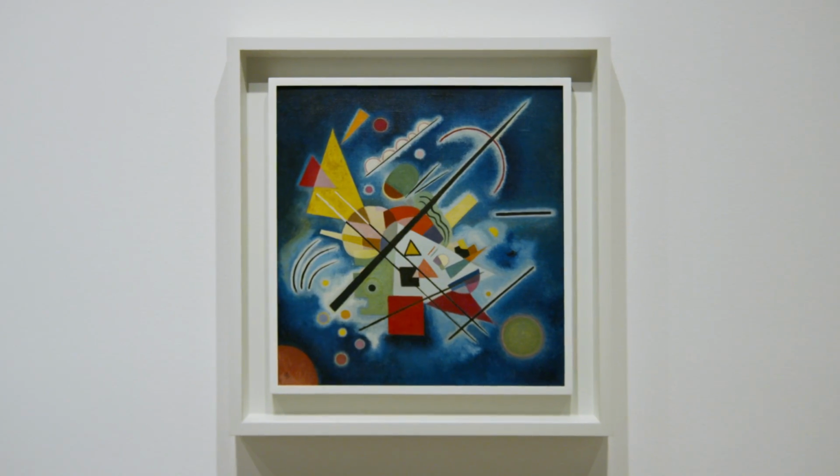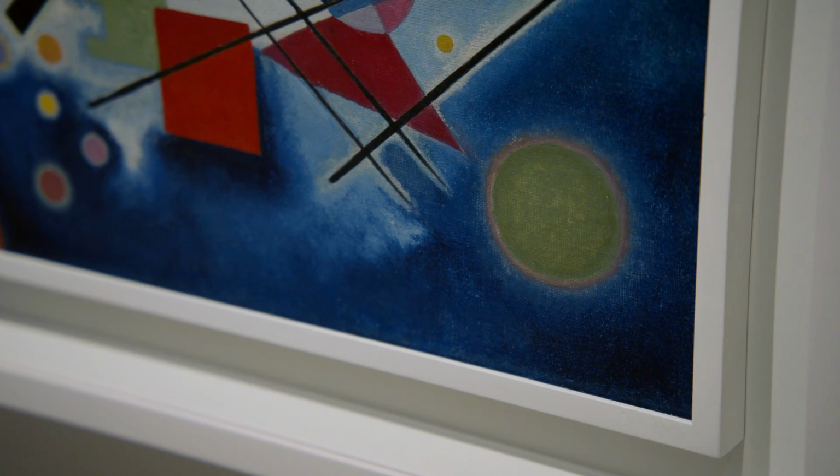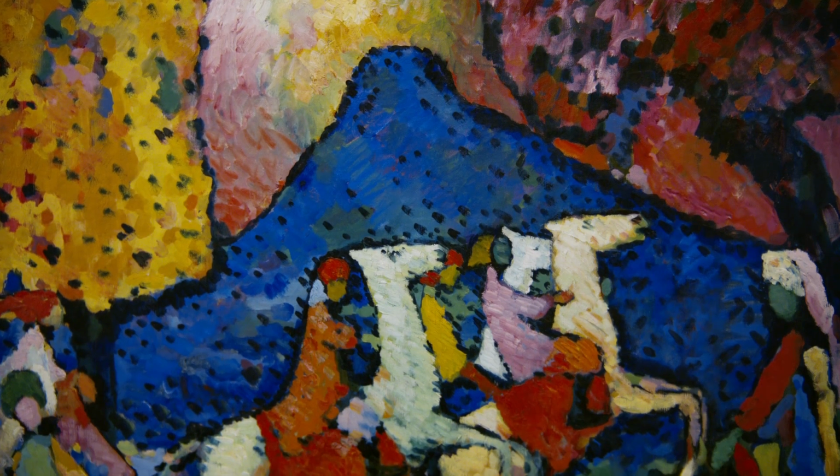Similarly, when you think through how we respond to blue, and this color for Kandinsky that was among the most spiritually resonant, a color that's calming and kind of stabilizes you and anchors you.